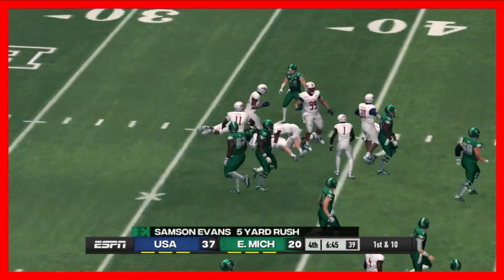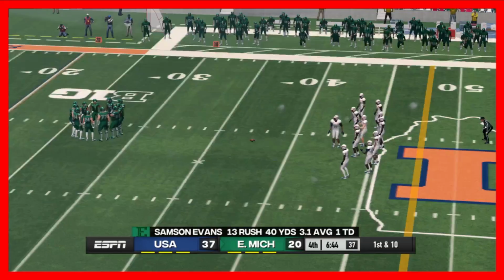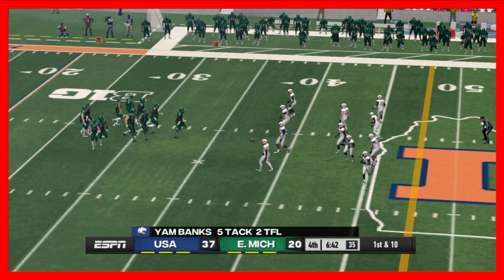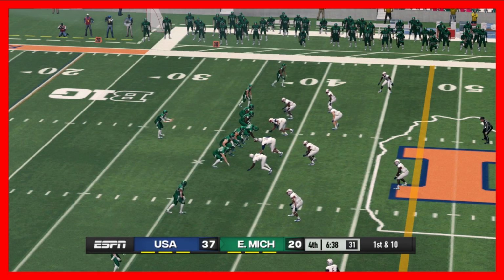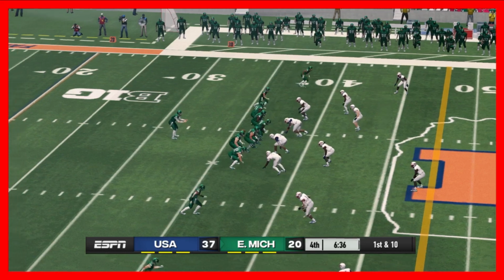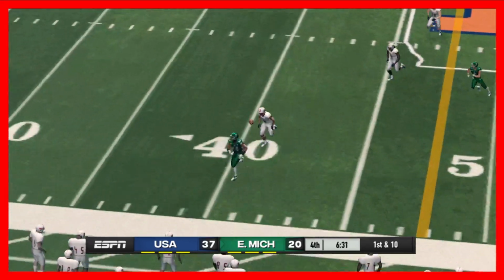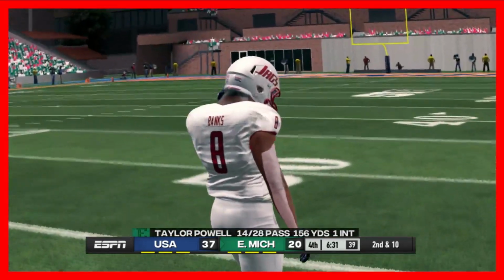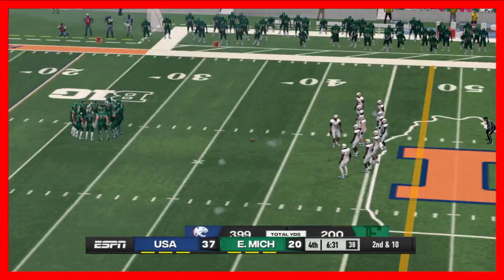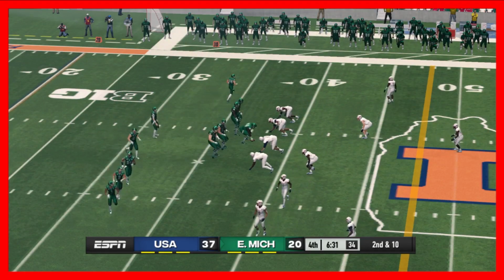Nice run to the left there. So he picked up a few on that run. Yeah, he did a nice job of using his blockers on that run. Really a nice read. Throws, and that one's going to hit the ground, incomplete. Number 84, was the intended receiver on the play. Second down, 10 to go. Ball on the 37-yard line.